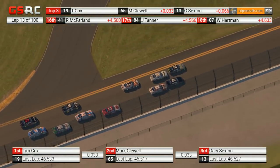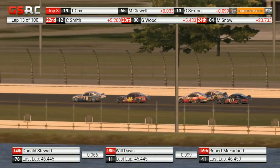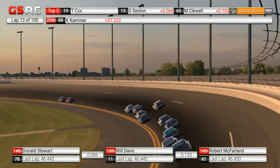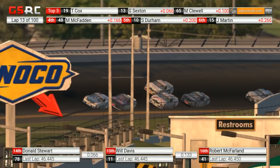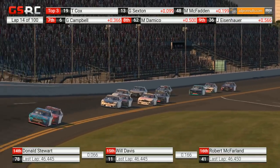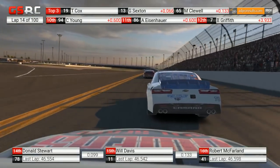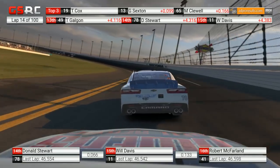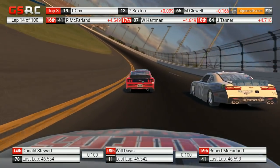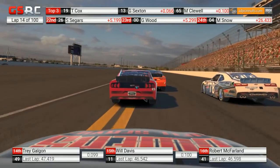Okay, Sue, go ahead. This pack, Donald Stewart, Will Davis, Robert McFarland, this pack coming together, and they've helped out the 07. Now, William Hartman found some friends, and he's back in the draft. Even with the damage, he's able to get into the tow, riding right behind the 41 right now. With the driver of Blake Griffith being almost 3 seconds behind the leader, it would be a tall order for him to come in, get fuel, tires, and get out, but it's a possibility. Look for some of those guys who tried to come in on lap 23, pit, and get out. Look at this run they're getting, man. Blake Griffith and Trey Galgan, they had everything all to themselves, and now this angry horde.